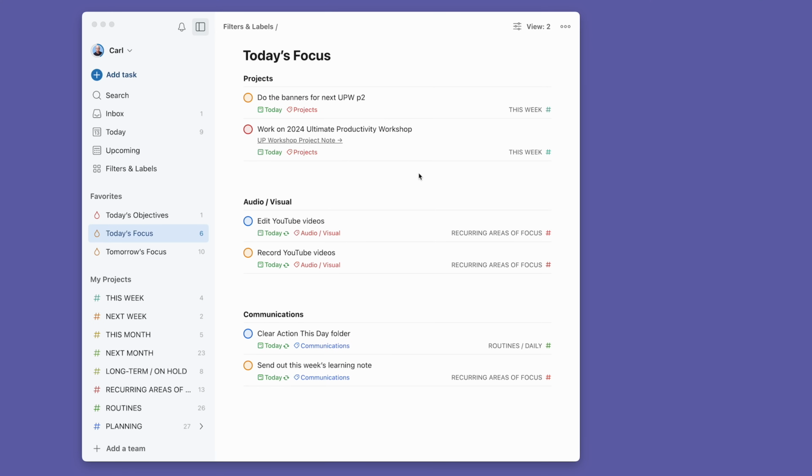This is my genuine Todoist. This is my day to day. I'm recording this in the morning, so you can see what my day looks like. As you can see, I've got a project up here. Today, the day that I'm recording this, is a project day. So I actually have my labels up here, and this is how I organize my Todoist.